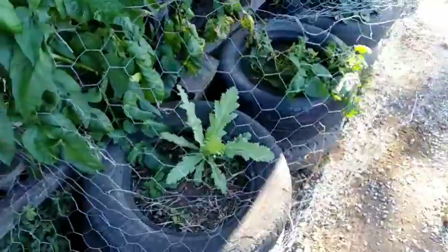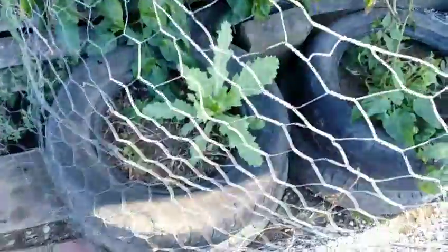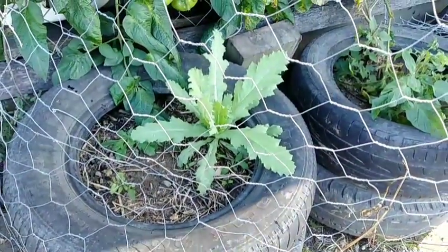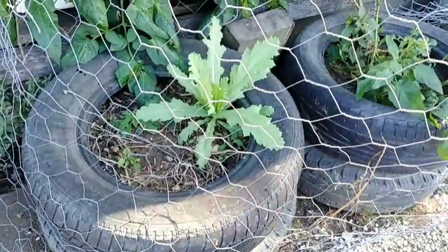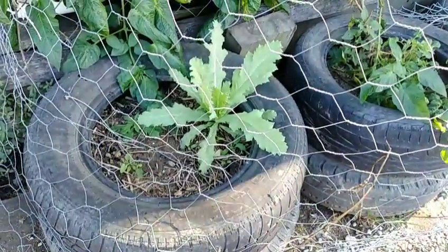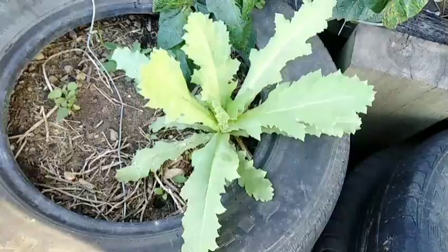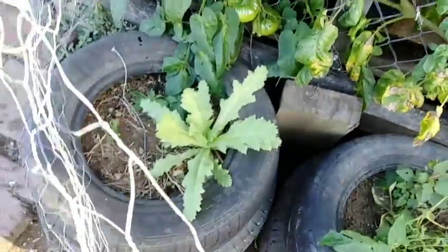Got a volunteer poppy. It's popped up here, which is just going awesome. Honestly, this is the biggest poppy I've ever, well, the best poppy I've ever grown. I didn't even grow it. It just popped up on its own. So it must have been leftover seed or something from last year when I grew them in here. I don't know. But it popped up on its own. And yeah, it's going really well. It's nice and big. Loving life. So just letting it do its thing there.